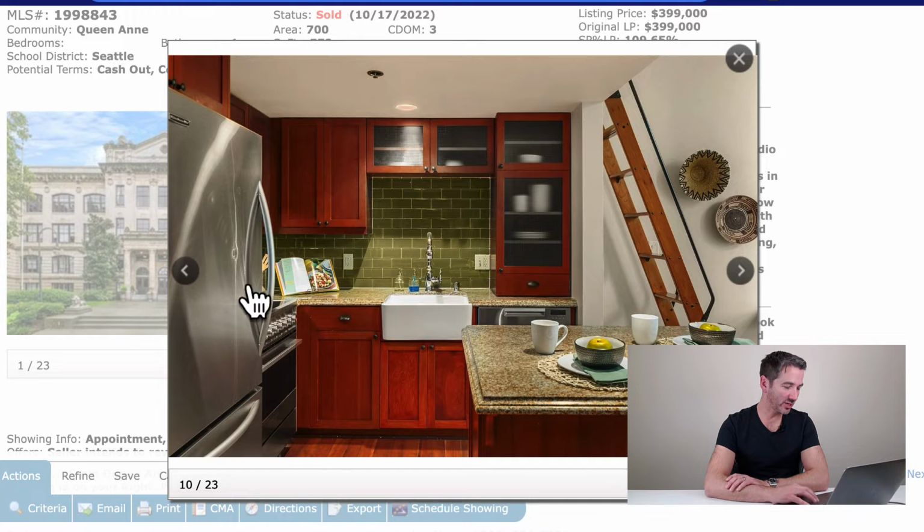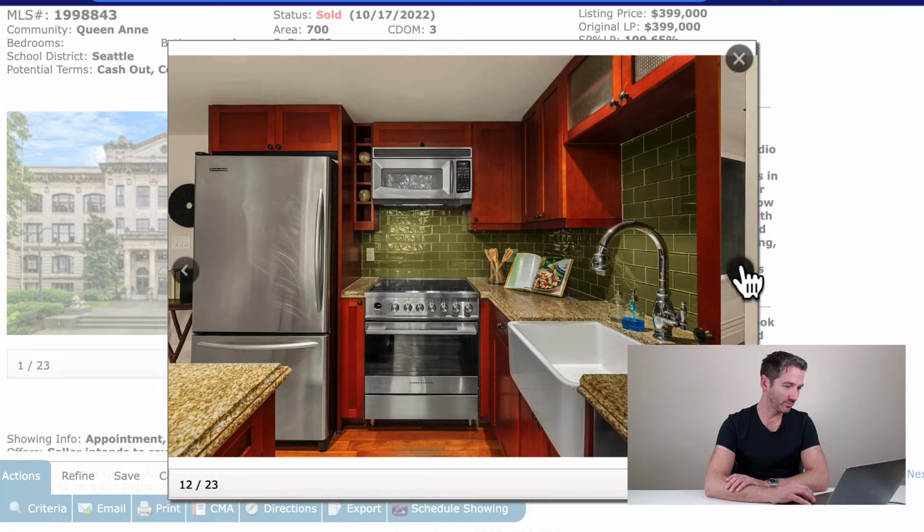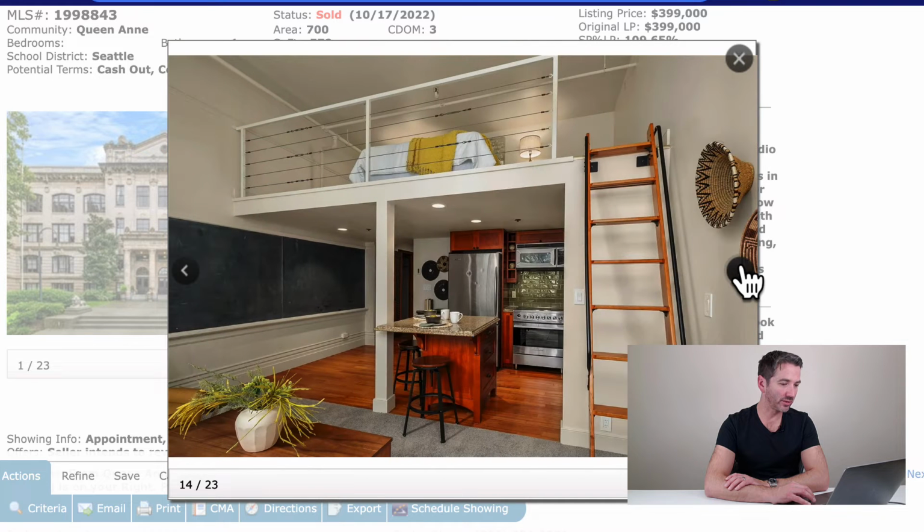Here's a look at the kitchen. So these got redone in 2006 when it got turned into condos. So it's got granite countertops, don't know what kind of wood this is, but some kind of wood, and then stainless steel appliances, electric cooking in this building. Looks like this unit probably has an upgraded range. It's got a very sort of timeless, classic look to it.